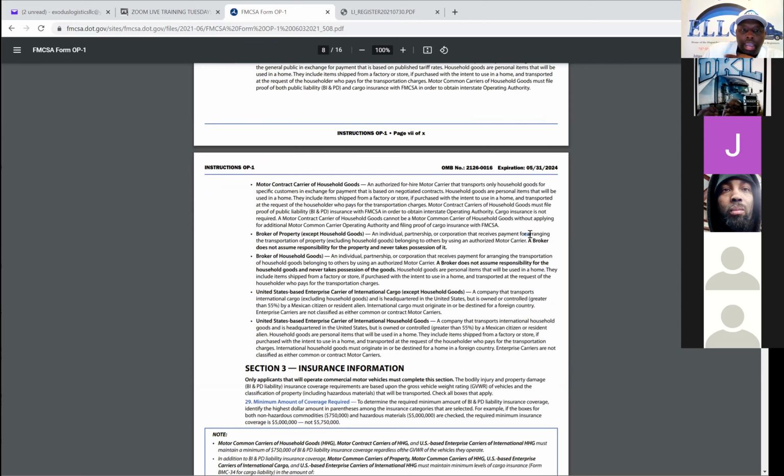Brokers, again, we arrange for the transportation of property. Individuals, partnerships, and corporations that receive payments for arranging for the transportation of property belonging to others, shippers, by using authorized motor carriers, truck drivers. So that definition is right there, plain as day in front of us, right? That's the definition of a broker of property except household goods. We arrange for the transportation of freight for payment belonging to others, the shippers, through others, the motor carriers. And we do not assume responsibility of the property, nor do we take possession of it.